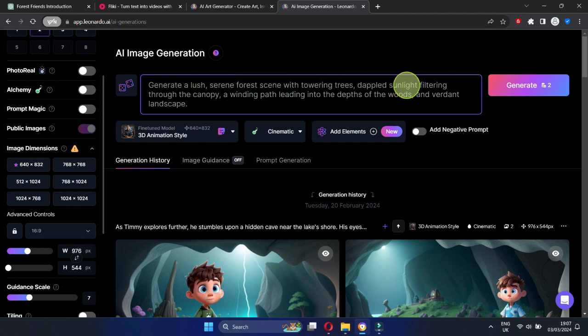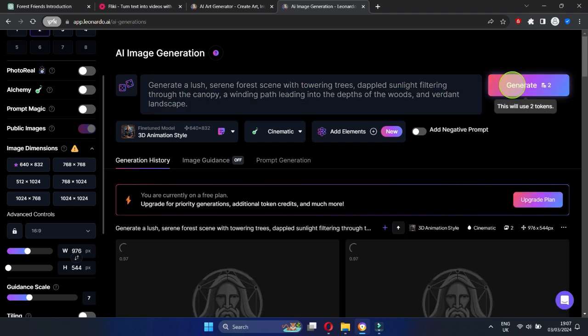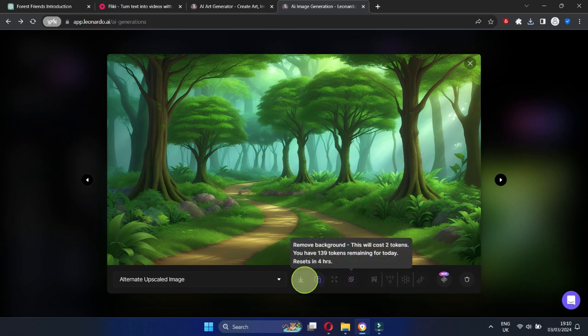Generate a lush, serene forest scene with towering trees, dappled sunlight filtering through the canopy, a winding path leading into the depths of the woods, and a verdant landscape. Select the image you prefer, then upscale it, and finally download it.